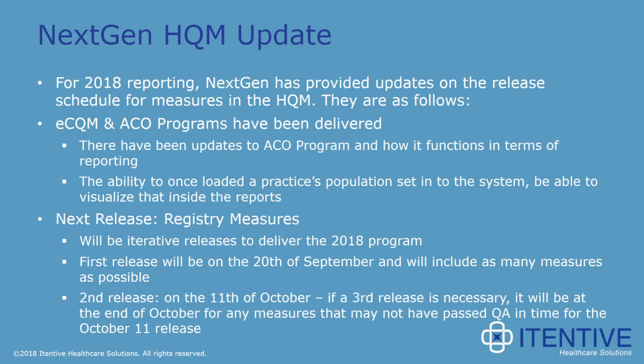NextGen has provided updates on the release schedule for the measures in the HQM for the 2018 reporting period. The first update is that the ECQM and ACO programs have been delivered. There have been updates to the ACO program and how it functions in terms of reporting, and the ability to load a practice population set into the system and visualize that inside of the reports.